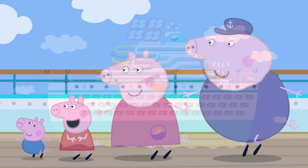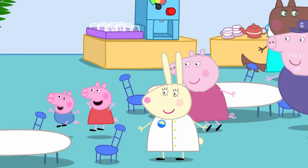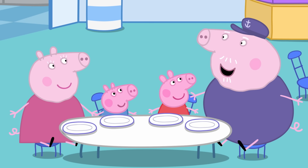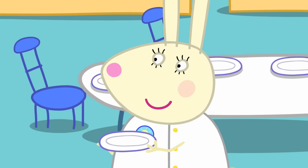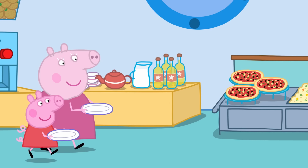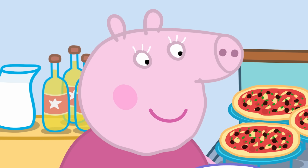Yummy, tasty food. Today on the cruise, Peppa and her family are at a very special type of restaurant. This is a special type of restaurant called a buffet. Just take a plate and choose the food you want to eat. Enjoy! Oh, goody! The restaurant buffet has lots of different foods to choose from. What would you like to eat, Peppa?